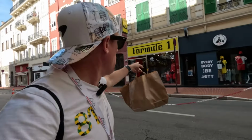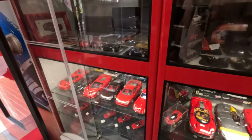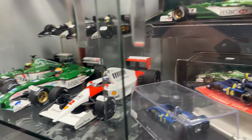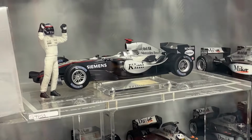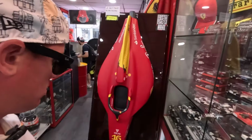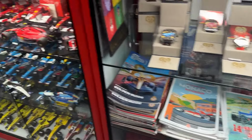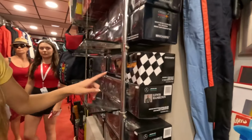Interestingly enough, the Formula One shop is open. Now let's go and have a look inside. This looks like my sort of shop. Plenty of die-cast here. Look at all these. That Porsche is sick. Look at that. It's even got some cool World Rally gear here too. Check out all this. Even the NASCAR. Oh, look at those trucks. Now they're sick. Here's a cool piece of memorabilia. Look at that. Wow. Look at these hats. Miami hat. Ooh. I've got everything in here. What a cool spot. Great for any fan to get that unique item.